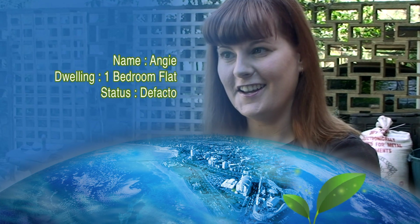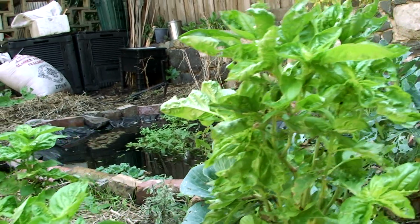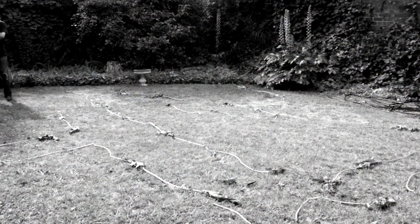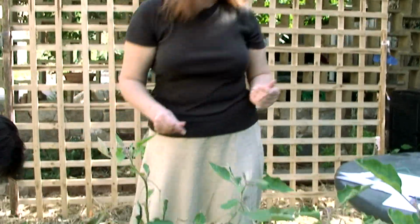Hi, I'm Angie and I live here, and this is our community garden. This is the community veggie patch that we have in our block of units, and we decided that we'd like to use this space that was previously unused to make a garden that everyone can eat from. This is Ewan, my partner, and he was involved with driving the day, making sure, along with the PermaBlitz guys, that everything was running smoothly and everyone had a job to do and was busy.